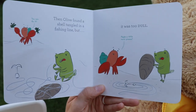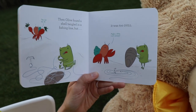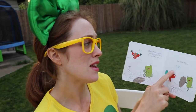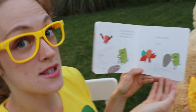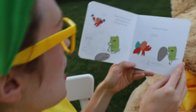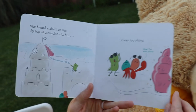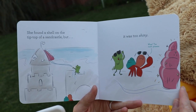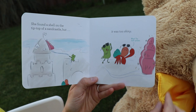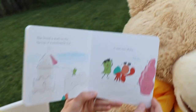Then Olive found a shell tangled in a fishing line, but it was too dull. Oh boy, that's not gonna be okay. Maybe a little more pizzazz. He wanted something a little more funky and fresh, because he's a cool little sea crab. She found a shell on the tip top of a sandcastle, but it was too shiny. Whoa, too much pizzazz. They needed some sunglasses. Well, this is so shiny. That's funny.